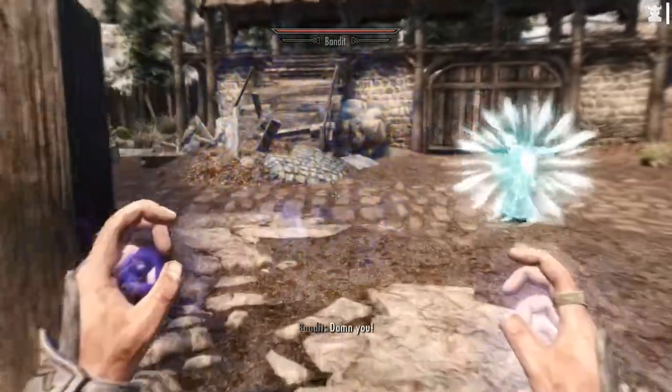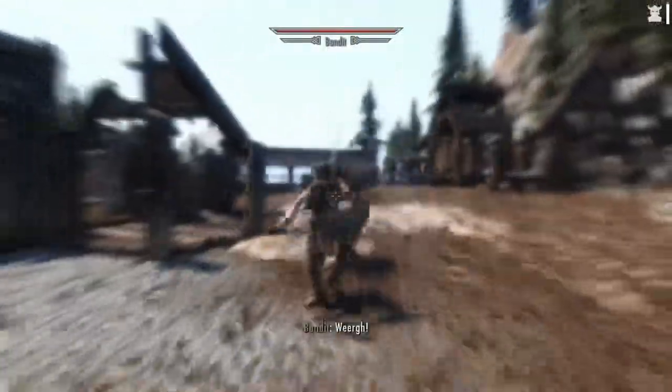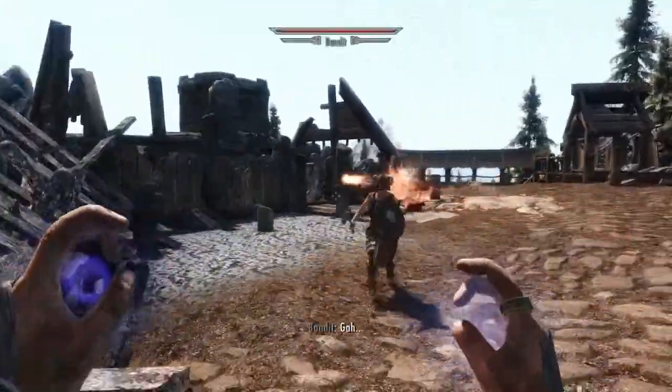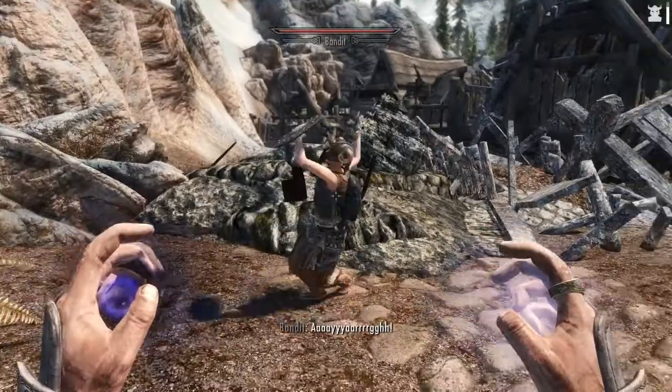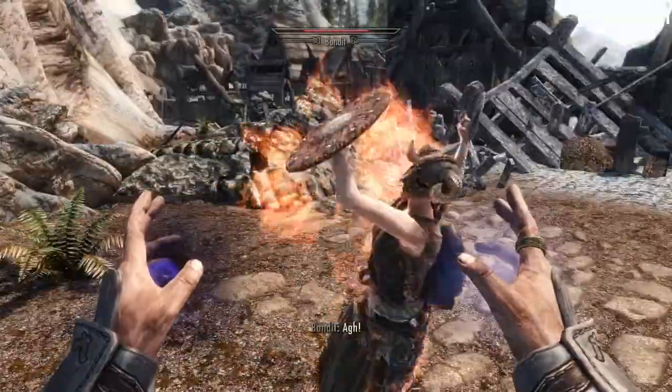Boost! Boost! Come on, light him up. There goes one. You hear what she said.